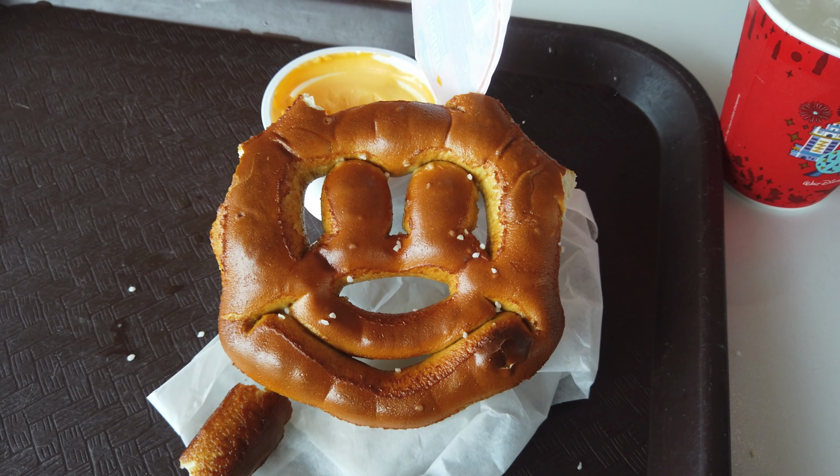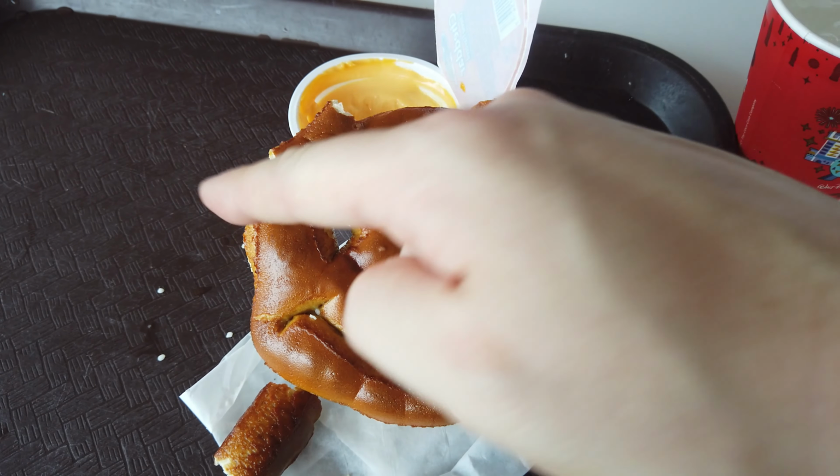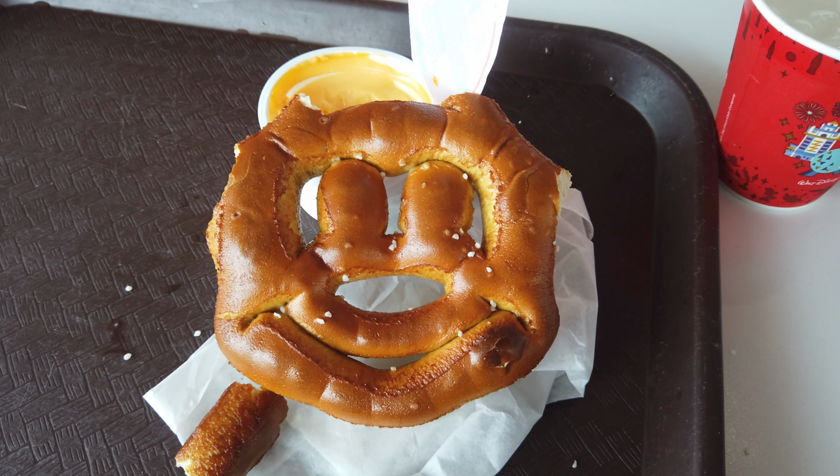I don't care. It's delicious. I'm at Disney. I'm eating a Mickey pretzel with cheese sauce. I'm having a great day. Let this be a lesson that anyone who messes with me, you're going down ears first.